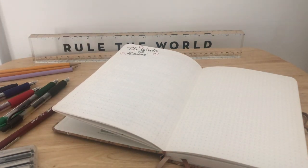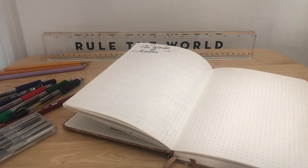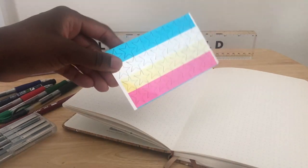I would use washi tape, I do have some, but I just moved and it's in the garage and I'm not about to go there right now. So instead, I'm going to use these stickers.